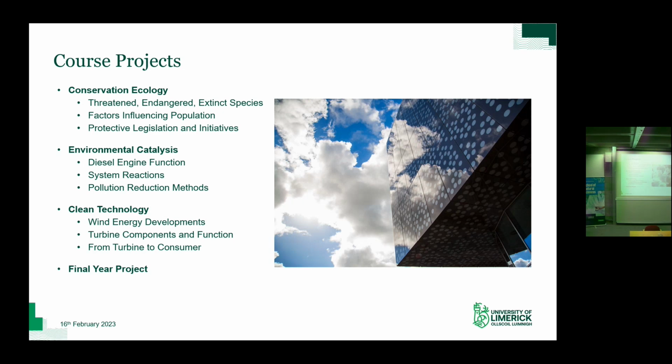So we have the environmental catalysis, I always get that word wrong, module, and in that we looked at the function of diesel engines in groups. So to know the pollution and how it's caused, you need to understand the function by which it's produced. So we looked at the diesel engine, the system of reactions that take place throughout, and then we made a presentation about the pollution reduction methods that are put in place to help mitigate the negative impacts that are caused by it.